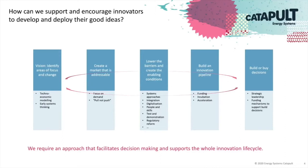With this, we can then understand how we want to respond. What build or buy decisions do we make with respect to that particular innovation, which is another way of saying what role does the UK want to play in terms of the creation and deployment of that particular innovation.